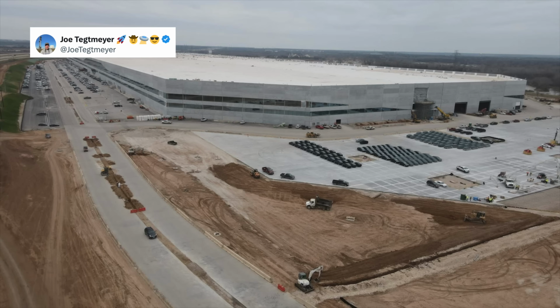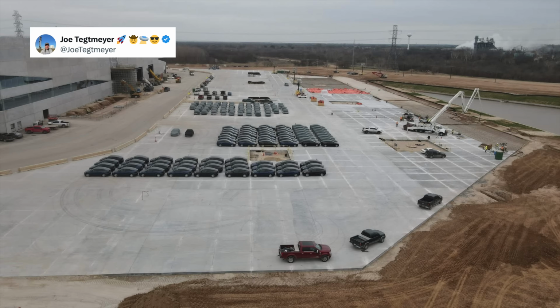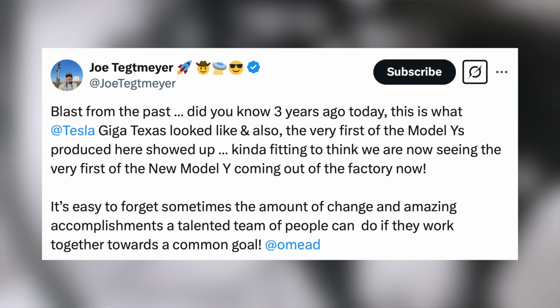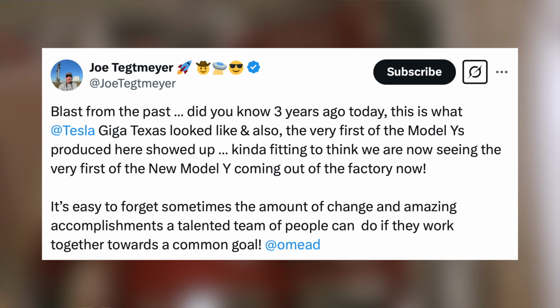It's very impressive to see everything that Giga Texas is already doing, especially because this is in response to Joe Techmeyer posting about where Giga Texas was at 3 years ago exactly. 3 years ago, the first Model Ys produced at this factory showed up outside of the factory. So within 3 years, we've seen that entire list of things at Giga Texas come true.